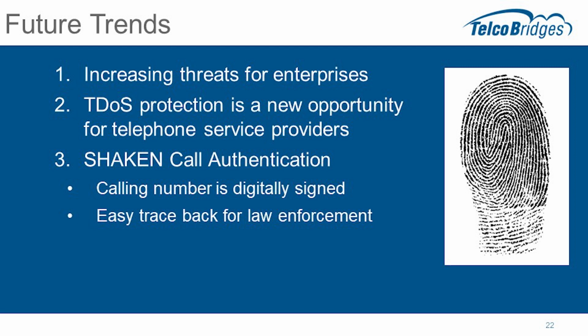So anyway, those are the future trends we see: more threats to enterprises, opportunity for service providers. SHAKEN will really address this once and for all, we believe, but that's another webinar. Let me stop there. I want to hand it over to Alec, because he's worked with folks at TelcoBridges and a lot of customers and just heard their stories. It's interesting to hear them share their stories. So Alec, I'll let you take over from there.